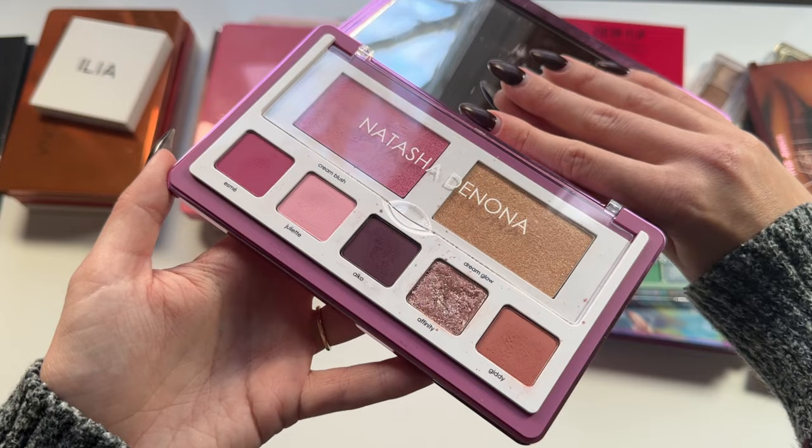I love this palette. It's a bit chunky, but I don't mind, it's a vibe. It's a whole vibe. I love the mirror. I love everything. I love blushes. Such great quality. I love this palette. Definitely a keep. Only 2 palettes left in this drawer.